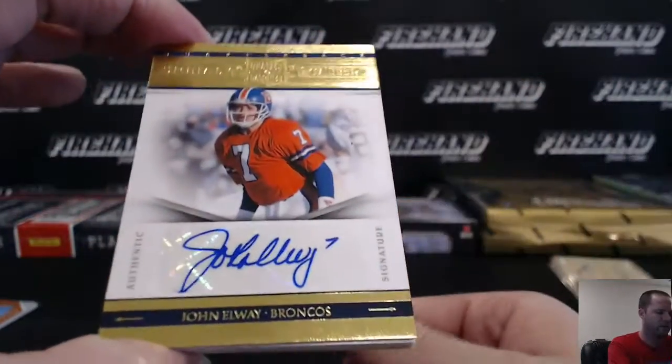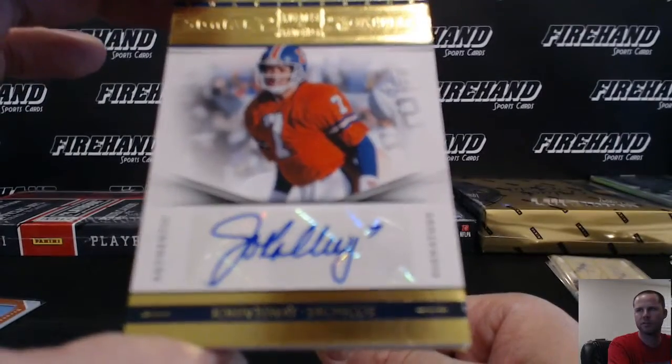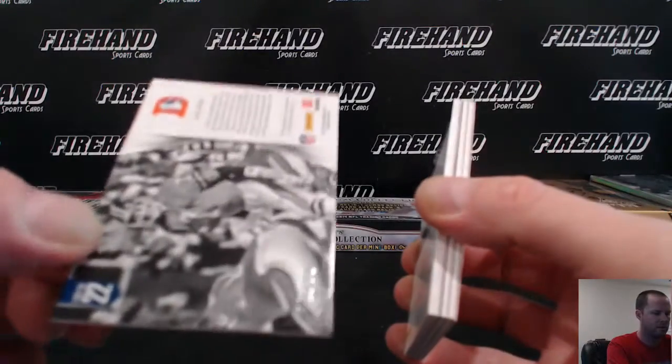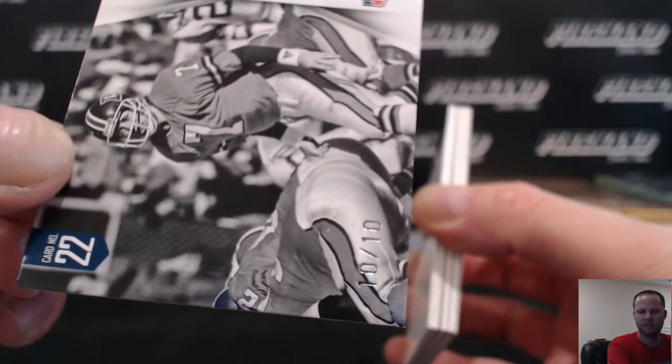Wow, Broncos. They're having a good break already. One of the better ones. John Elway autograph, Signal Callers, number 10 out of 10. Well done, King Salahi and the Broncos.